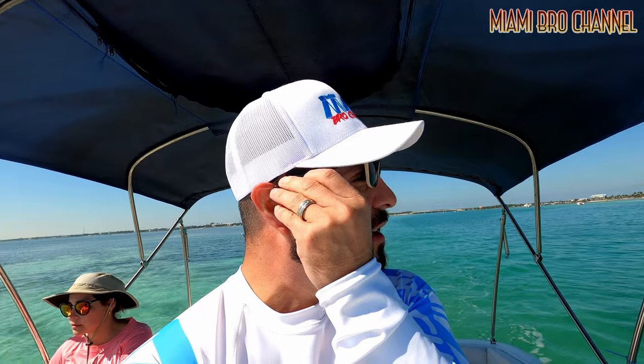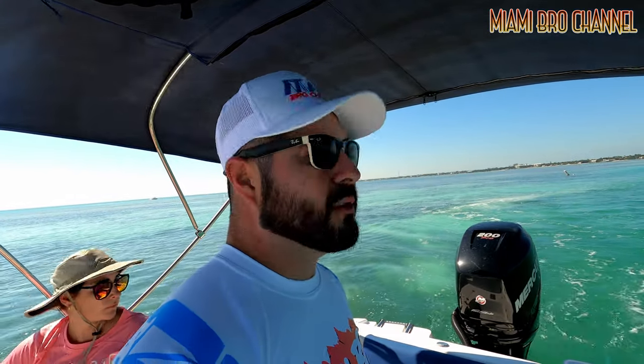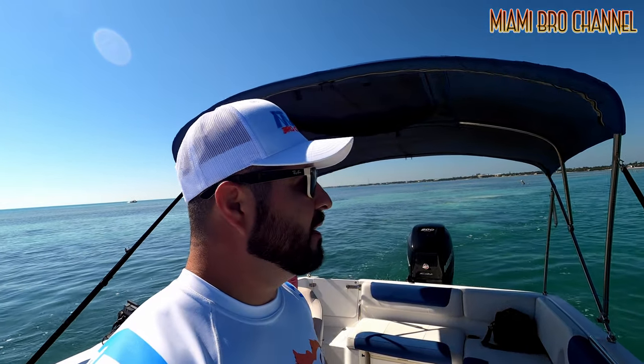First time to the, what is this, the Islamorada Sandbar, the Tiki Sandbar, I think it's called, which we've never been to before. So we got here for the first time, thanks to our friends here, Two Bears Outdoor. You guys will see them now. We've been following them, and they were nice enough to let us follow them and show us how to get here. And this looks pretty cool.